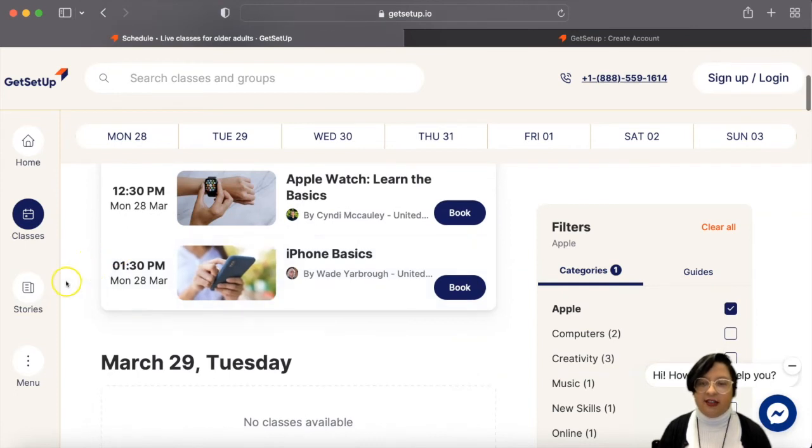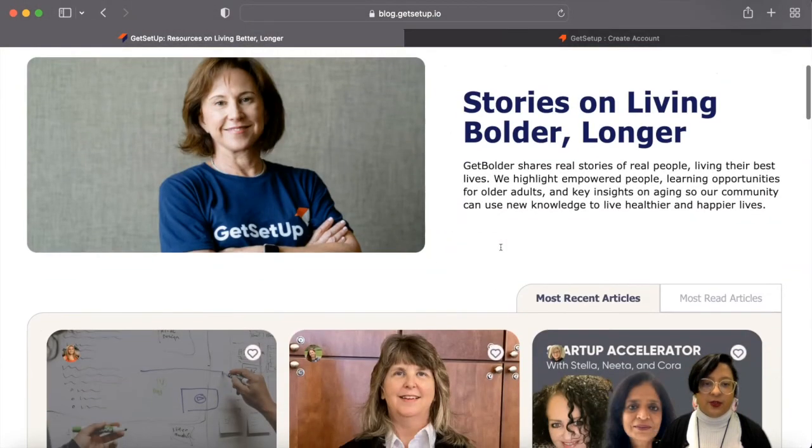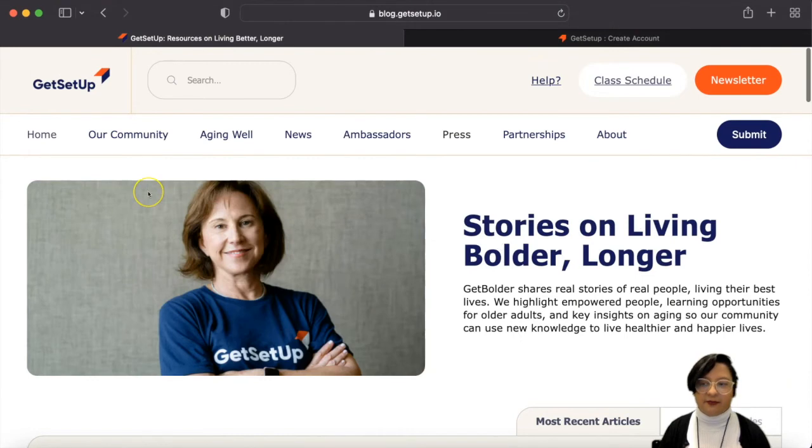On the left-hand side here as well, in addition to the classes, there's a section on stories where you can browse and read other stories by real people that are a part of the GetSetUp community. Great way to stay connected with folks in the 55 plus community.